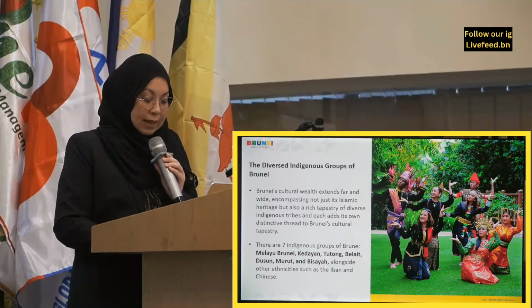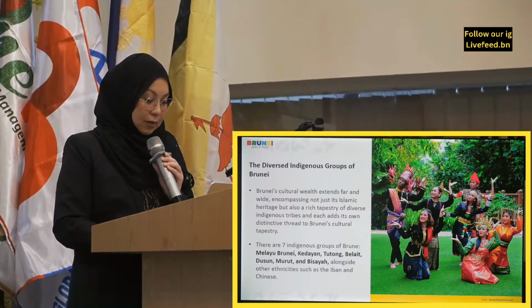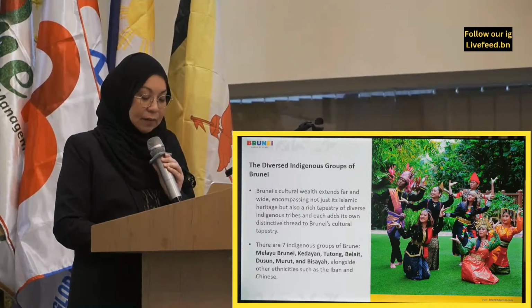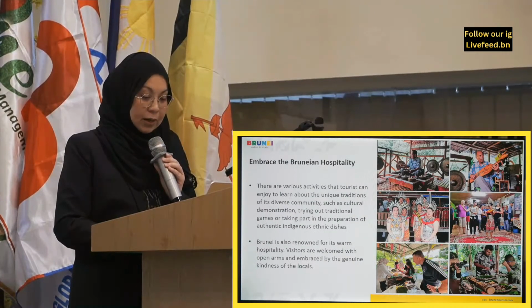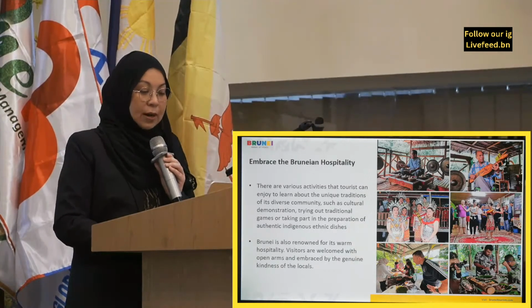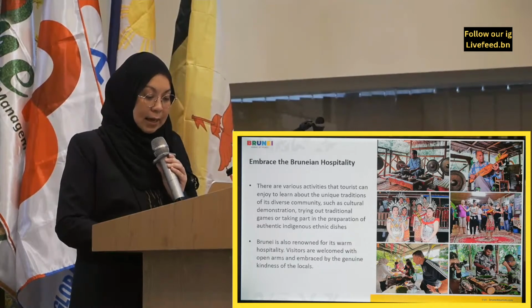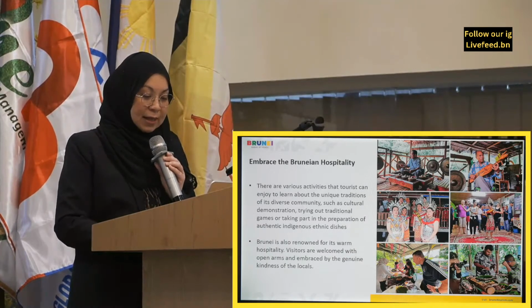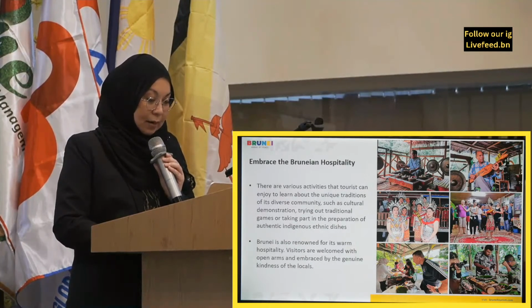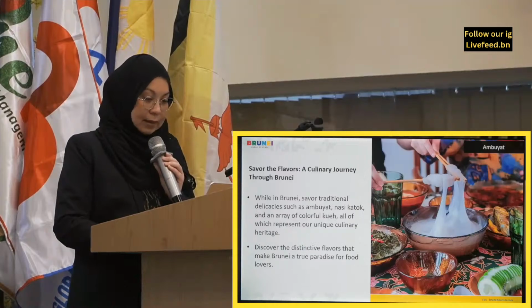Brunei's cultural wealth extends far and wide, encompassing not just Islamic heritage but also other indigenous groups. And there are various activities that tourists can enjoy to learn about the unique traditions of these diverse communities, such as cultural demonstrations, trying out traditional games, or partaking in the preparation of authentic indigenous ethnic dishes. Visitors are welcome to participate with the locals in these kinds of activities. Next.